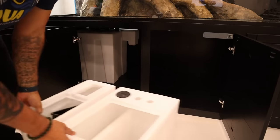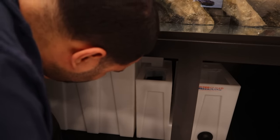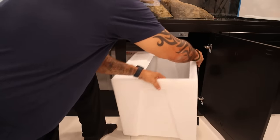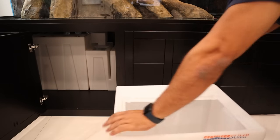Next one is the baffle tub. Simply lift this one up and it slides right in. And now both of these are connected together. Next, we got the evap reservoir. Refugium reservoir.